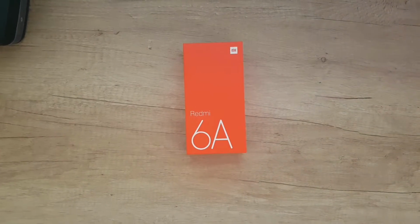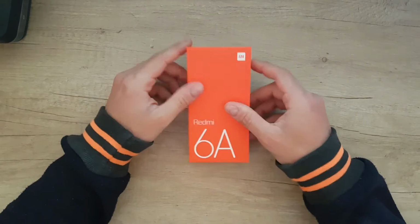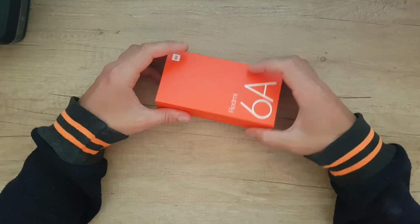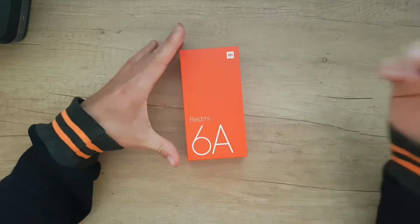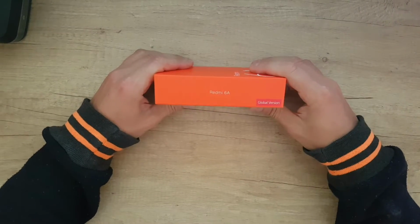Hello guys, again my name is Andrew of course, and today we have this product for unboxing, reviewing, and of course the final destination is to benchmark and to see how well it will run this Xiaomi Redmi 6A running MIUI. This is the global version.